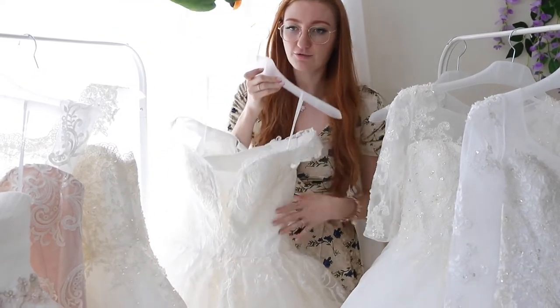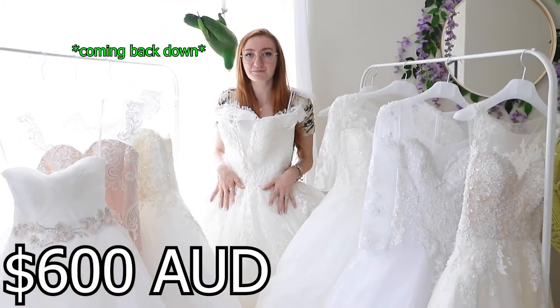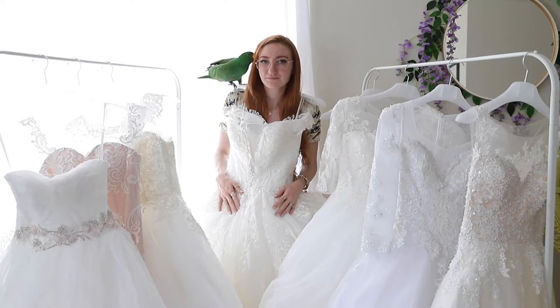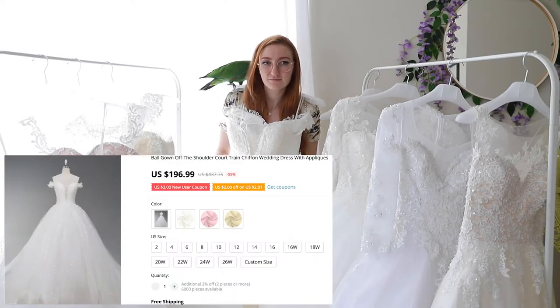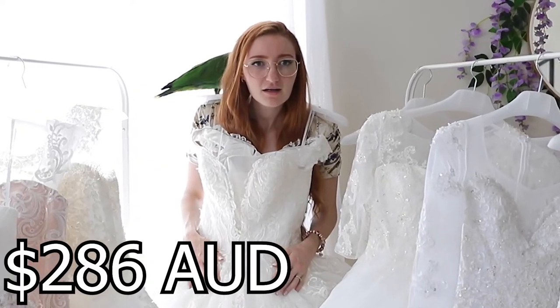But I think overall, just by looking at it, I have very, very high hopes for this. I think this is going to be a huge dress. I reckon this is a $600 dress. I think $600. Like, if I saw this in a store and this was $600, I'd be like, oh my god, yes! That dress is $196 US dollars, 286 Australian dollars.